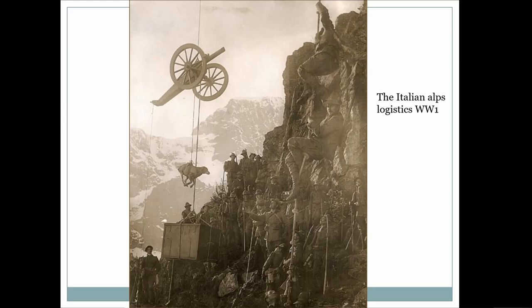The Italians and the Austrians and Germans had a very tough area to fight. It was in the mountains, where you had to contend against the mountainous landscape and the cold of winter. And here we see them raising up a cannon, and also with it a dog and other ammunition, I would guess. A fantastic picture taken at the right instant, with the cannon nicely outlined against the sky again.